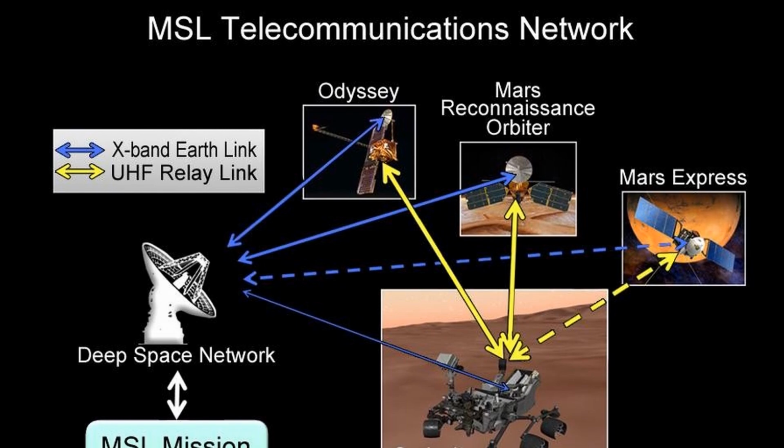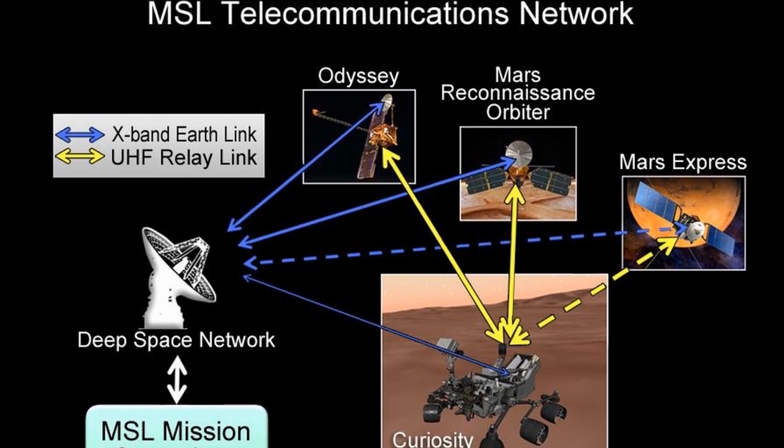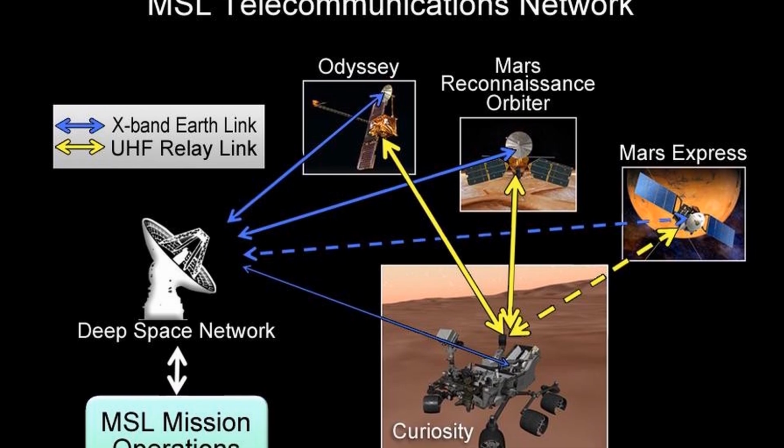Okay, we covered the communication system. What else haven't we talked about? Did they pack a goddamn coffee maker on this thing? I bet Martian coffee would be out of this world.